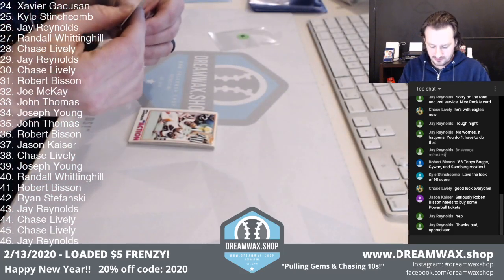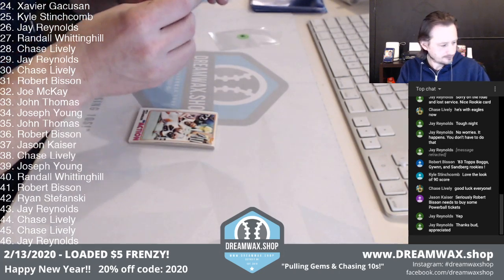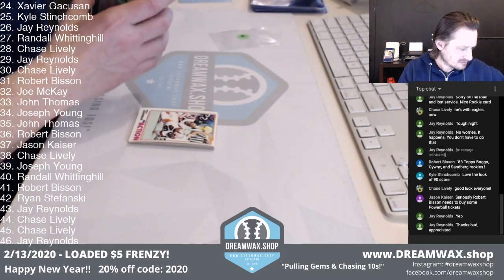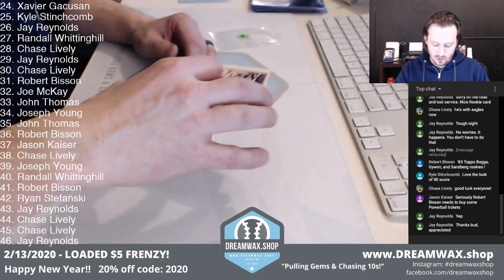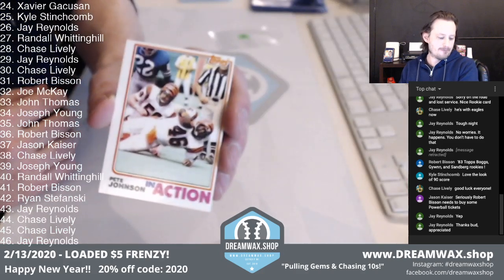Another Hall of Fame action, $17 in a 10, slightly off-center, but worth a sleeve. Oh, this is like the mediocre day. No monsters, but we've pulled some nice mid-range mediocre cards. A quite off-center in action Pete Johnson for spot number 46.